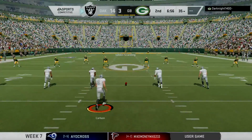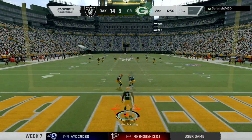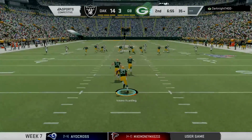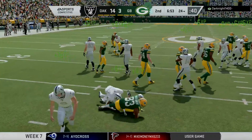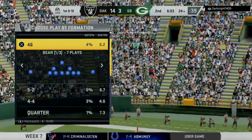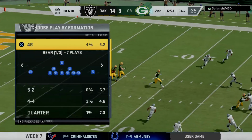Following the touchdown, ready to kick it away is Carlson. This is fielded a few yards into the end zone, and a pretty good return here. He'll be stopped just shy of the 25 at the 24-yard line.